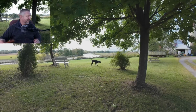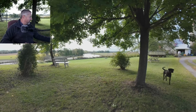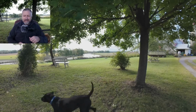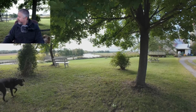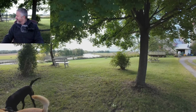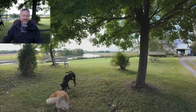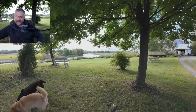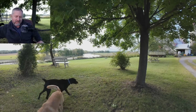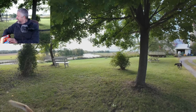Let's see if we can get Oscar. Oscar, come. Come, Oscar. You want this? Uh-oh. I think I might have caused a dog fight. We'll see in a minute. Hopefully no equipment gets disturbed. I think Walter might have taken both of the treats. We'll see how that goes. I did bring extra, by the way, just in case they do start a fight.